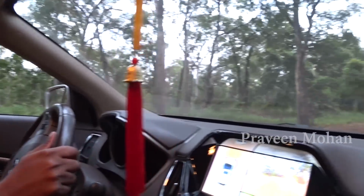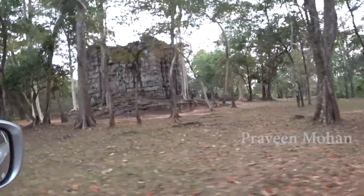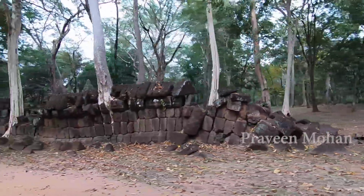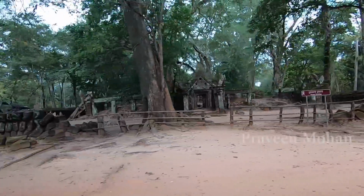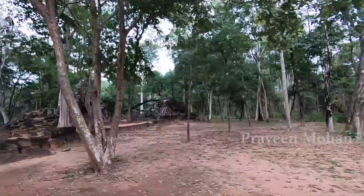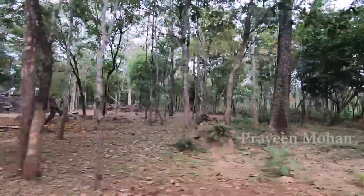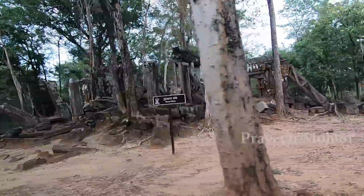This area, known as Koh Ker Complex, became the capital of Khmer Empire in 928 AD. But archaeologists agree that many of these temples were built much before that, and this entire area was populated by followers of Shiva. Look at how many temples you see while I drive along. This will make you wonder if Cambodia has more temples than India itself, which is the land of Hinduism.